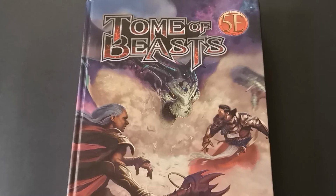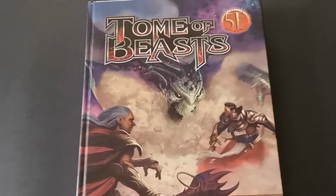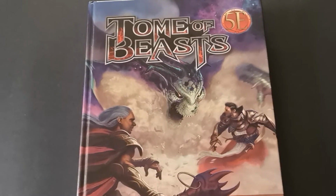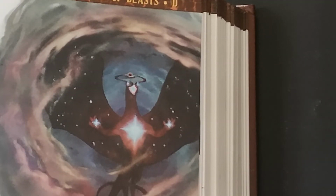So far, I've only had the opportunity to use one of these deadly beasts, the Void Dragon, but its appearance has become an unforgettable moment throughout our D&D sessions. You can see the Void Dragon pictured on the front of the cover here. As you can see in this stunning artwork, you have the Void Dragon.